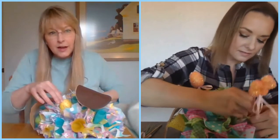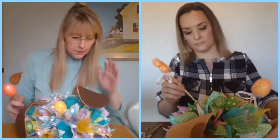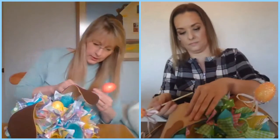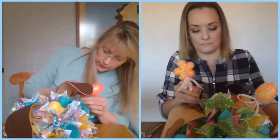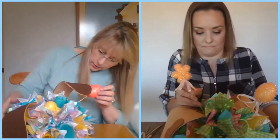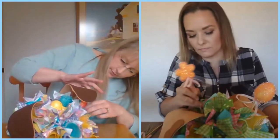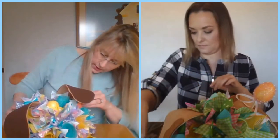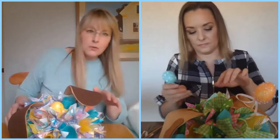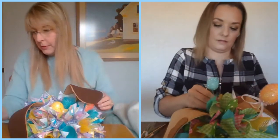Tucking them in there, you don't want them sticking out too far. You kind of want them to be roughly about the same height as your fabric ribbons. So kind of tuck them in there. I mean, you don't want to bury them all the way down to the bottom, but you kind of want to have them in there, roughly about the same height.